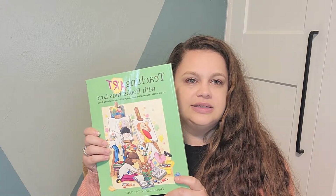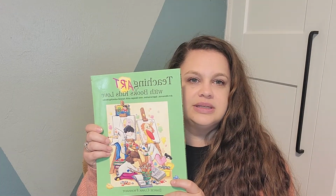So next up, art. I've been using the Evermore's How to Teach Children Art. I think that's the name of it. I'll link it down below. I don't remember exactly. But I also found this book that is Teaching Art with Books Kids Love.